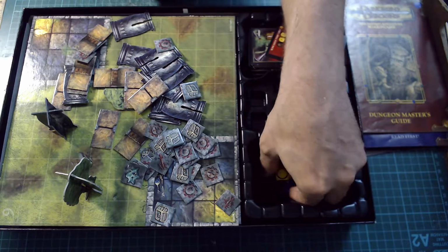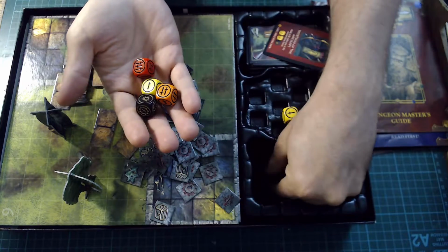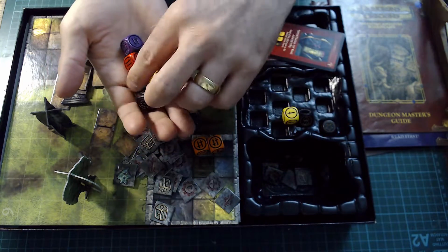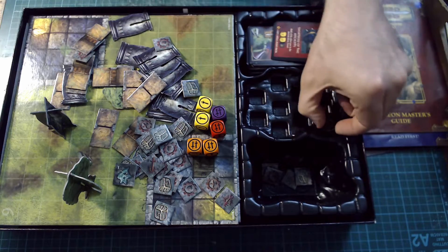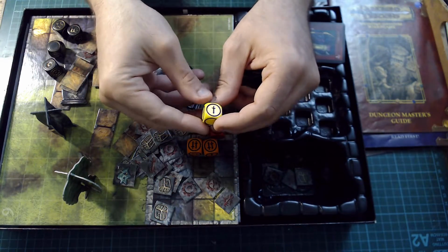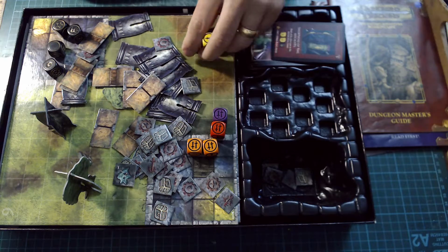Now, much like Heroquest, this uses its own custom dice for combat and other actions as well. So you have different types of combat dice. You have an orange, a yellow, a red and a purple. Now these dice are better. So the yellow, I believe, is the weakest, so it just has a lot of ones and a few misses, so you're not going to do a lot of combat damage of that.